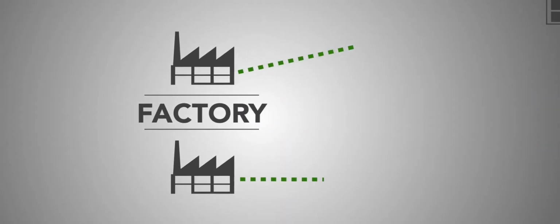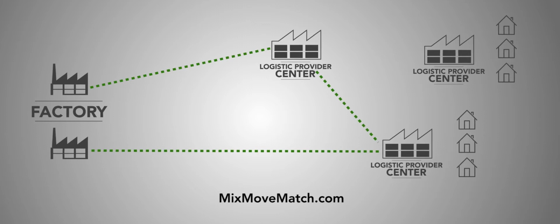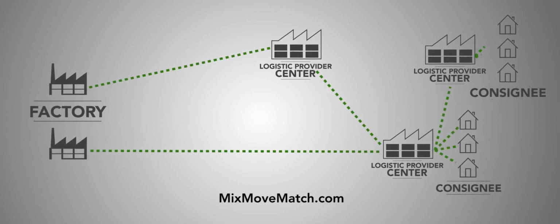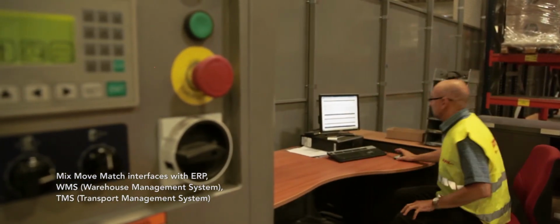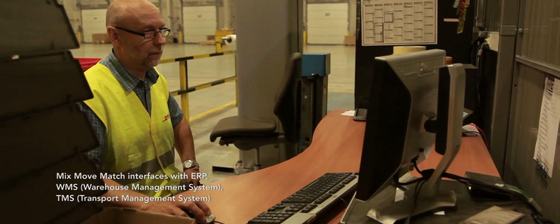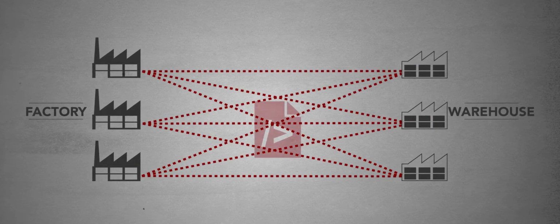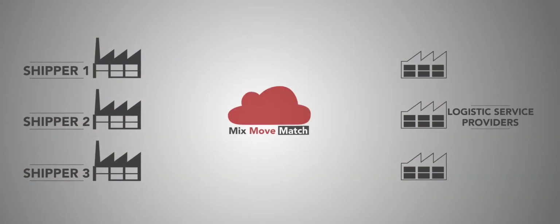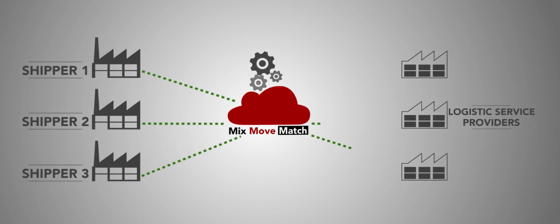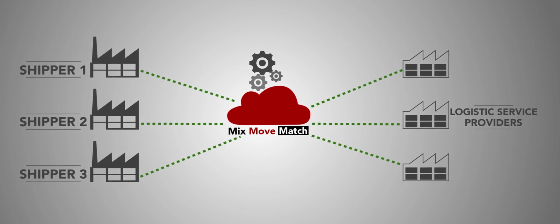The Mix, Move, Match process, the reconsolidation or cross-docking of cargo, is implemented as a self-contained logistics process with its own management system, mixmovematch.com. The concept and the management system are designed so that no changes are required to existing ICT systems. Before Mix, Move, Match, information about cargo was sent directly to the terminal or warehouse. With Mix, Move, Match, the original information about cargo is picked up and used in the cross-docking process. After mixing cargo, information using the same format as before is sent to the terminal or warehouse.